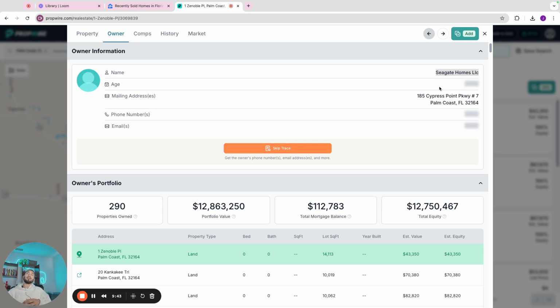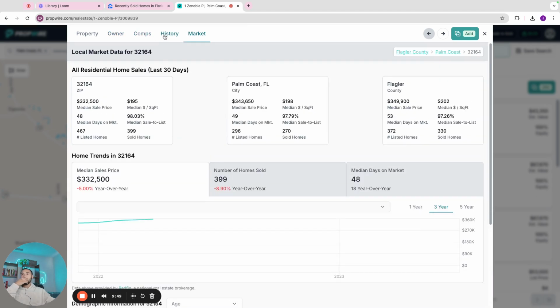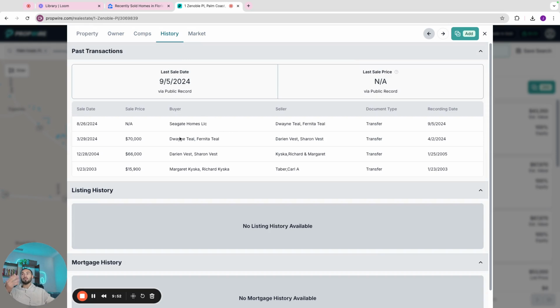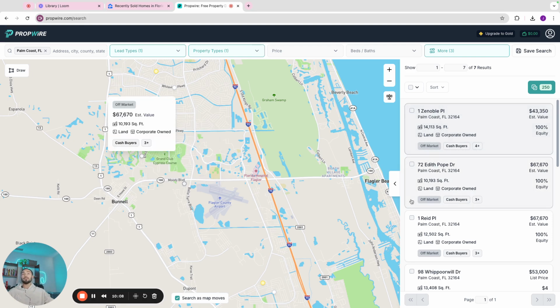Get their criteria. So, hey, yeah, I see that you bought this lot. You'll have the data here. So you have a perspective of what they're paying, right? For example, if they would have bought it for 70K, it looks like a transfer went on. It says NA. But if they bought it for 70K, I see that you bought land around 70K. Is that the price that you're trying to be around for the standard 14,000 square foot lot, 10,000 square foot lot? And it's just a genuine conversation.